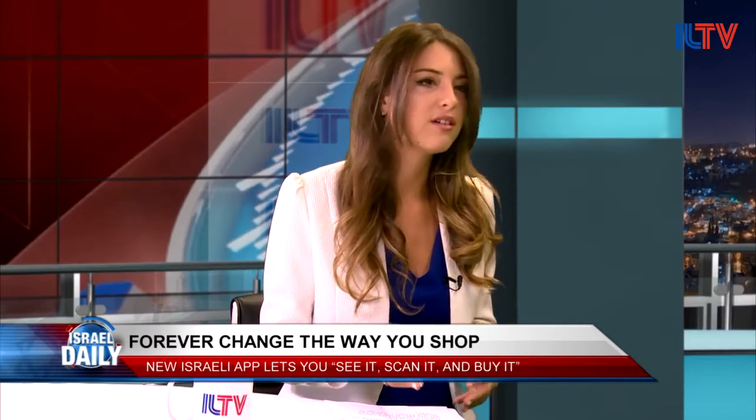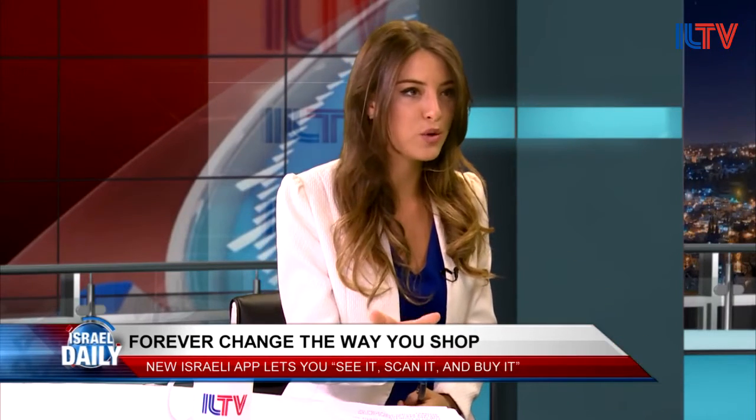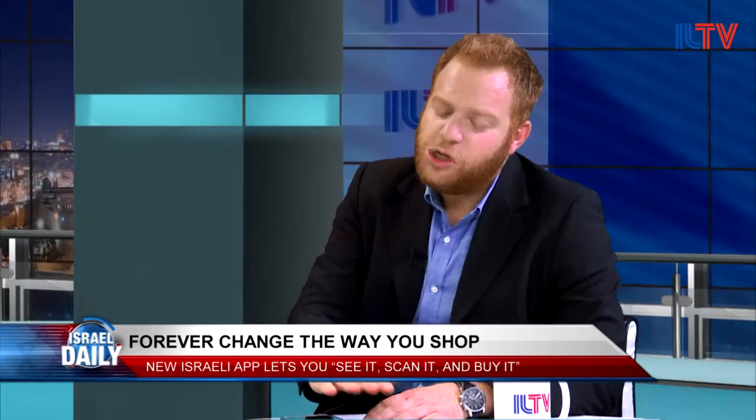So I see you have this Cosmo magazine here, and essentially what you can do is flip through this, and if I see a pair of shoes that I like, I can scan that picture with my phone. Exactly. So each one of the pages here, starting from the ads to the editorials to the style pages, every one of the pages, scannable and shoppable.